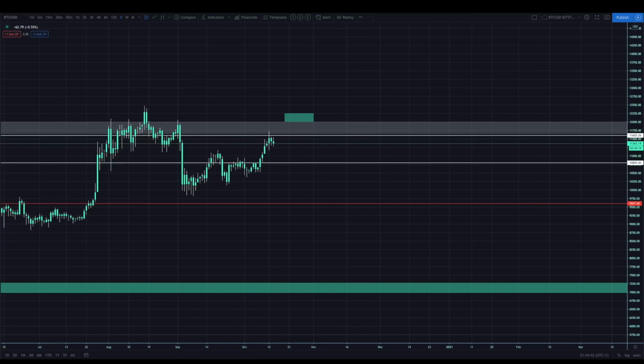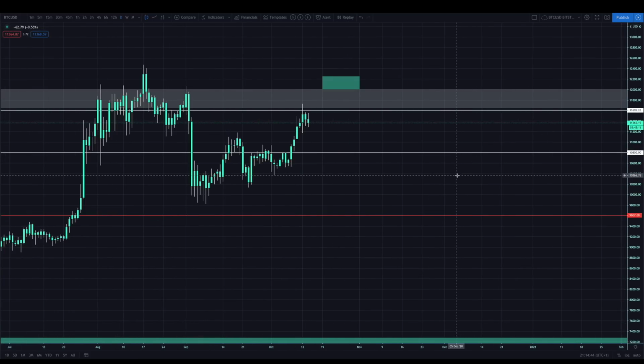So let's just link that over there. We can now see we're in a very complicated position because we've got prior support over here and we've got prior support over here. So we've come back and we've now retested that level as resistance. Candles, beautiful, absolutely beautiful. It's now just a matter of time.